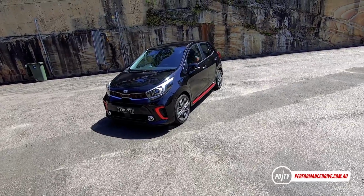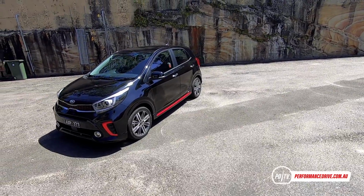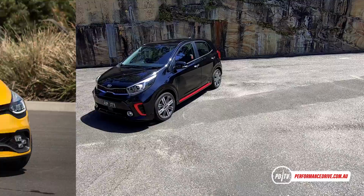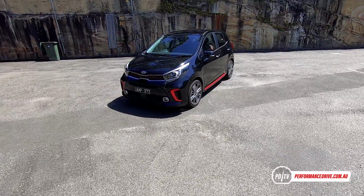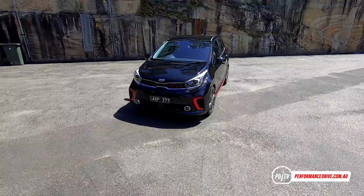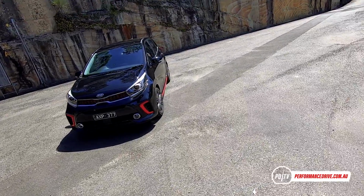In fact, you can't really pitch this against any of the compact hot hatch rivals such as the Renault Clio RS or the Ford Fiesta ST. This is pitched in the class below those. As you can see, the proportions are very small. It looks quite narrow especially, but overall it looks pretty sporty.